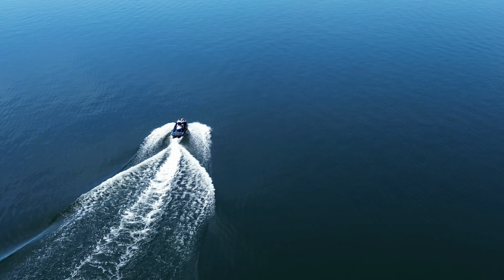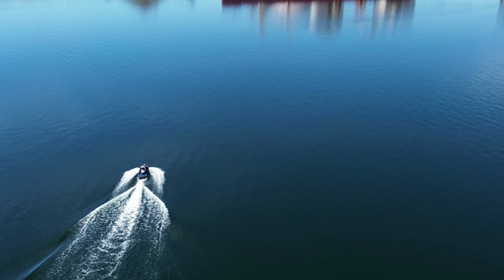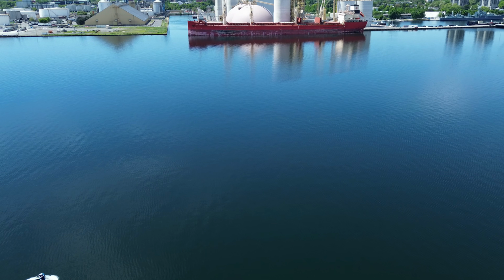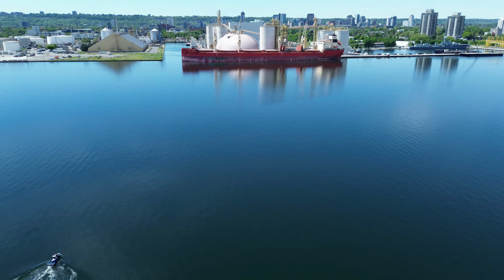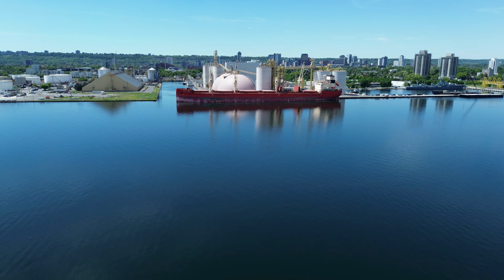Let's get the drone up. Let's get the drone to capture me on the Sea-Doo, and let the drone then reveal this fantastic image. This is the bulk carrier from FedNav. This is Federal Thunder Bay. Enjoy the video.